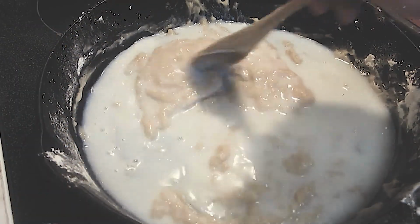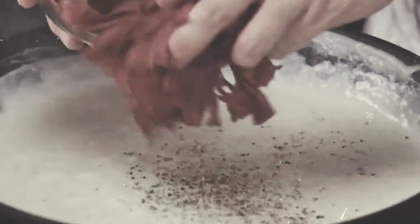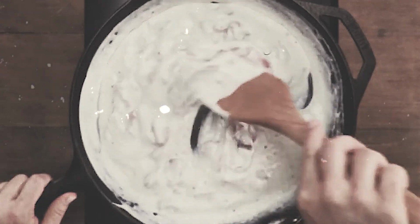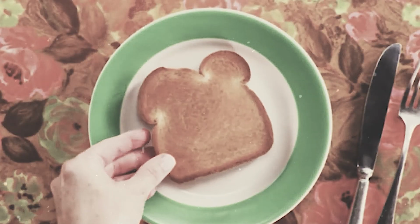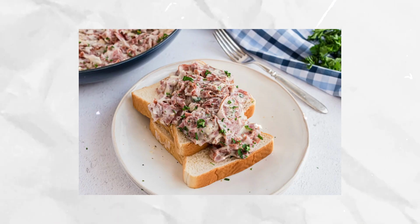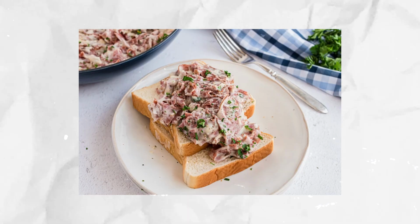Slowly, milk was added, stirred constantly until the sauce thickened into a creamy base. Finally, the chipped beef was folded in, infusing the gravy with its unmistakable savory depth. Meanwhile, slices of bread were toasted, white bread if it was available, day-old biscuits or cornbread if that's what the pantry offered. The toast was placed on plates, and then came the best part: ladling the steaming, creamy chipped beef gravy over the top until it soaked into the bread, softening it underneath, while the top stayed beautifully messy.